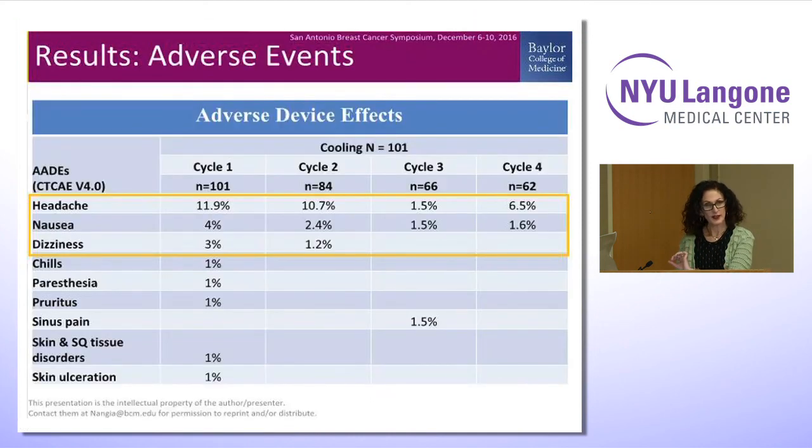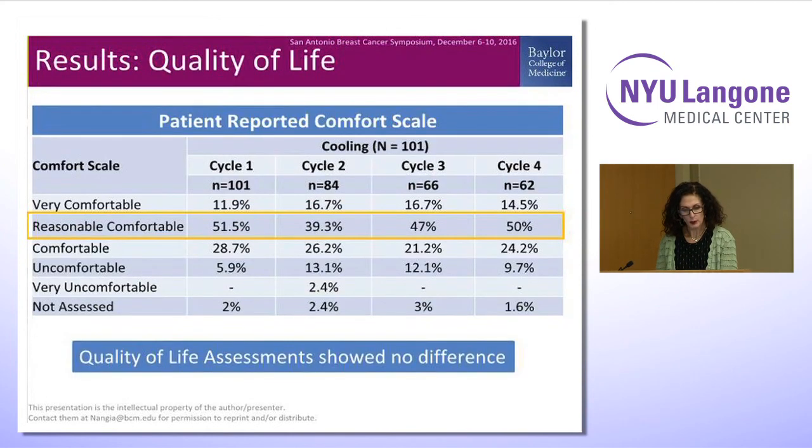But let's look at the adverse effects. Again, not terrible. The older cooling caps, many people used to complain about really freezing and shivering and having to sit with blankets, and it was very cumbersome. This is much less so. And you can see really the main side effect is headache, really nothing else of significance. Most people reported this as reasonably comfortable.